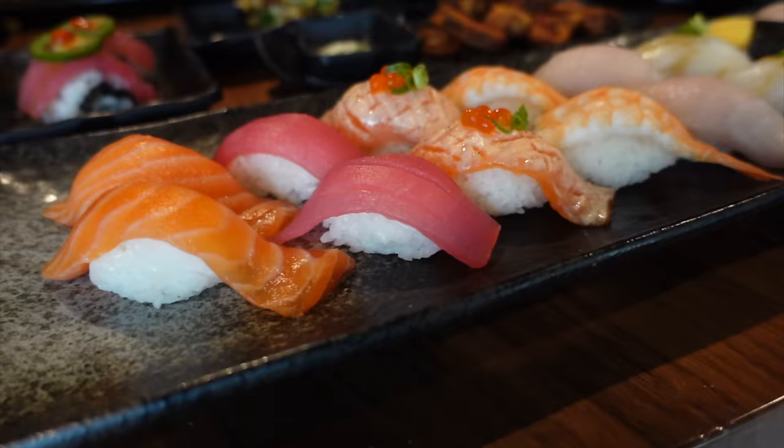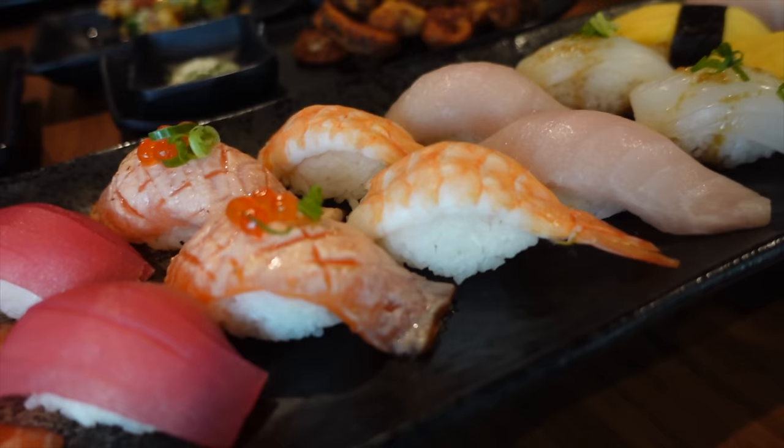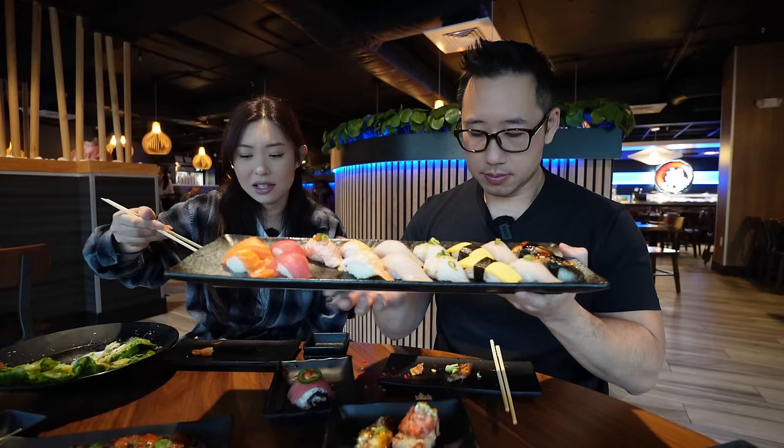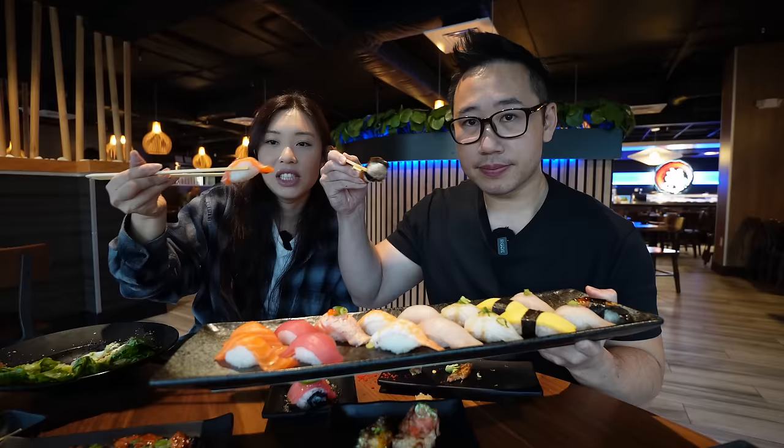They have my favorite, the unagi, seared salmon, Amanda's favorite, fresh tuna, regular salmon, ika, which is squid, hamachi, the beloved hamachi, tamago egg for you omelet lovers, and hamachi wasabi. So options are endless here for fresh seafood. This is perfect for those of you that don't like too much sauce. Very pure. Felix said unagi. Cheers.